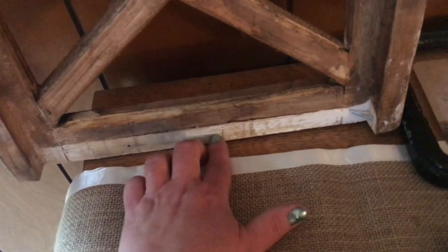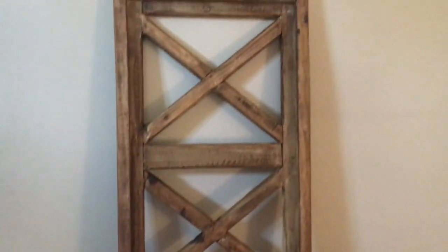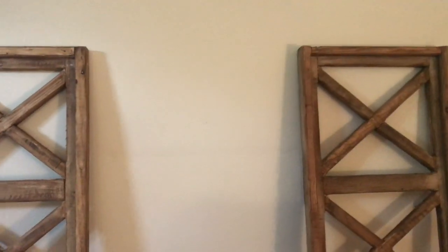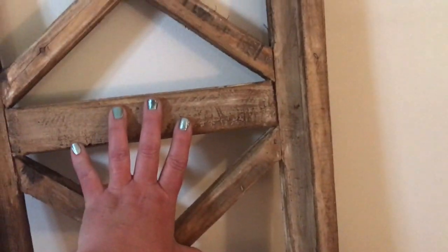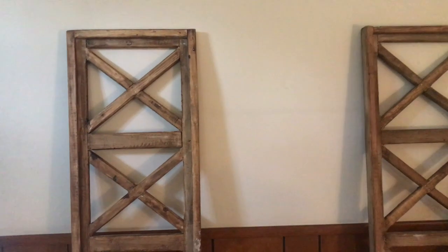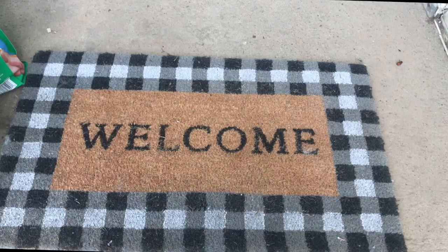This piece down here came off during shipping, but it's not a big deal. I have the piece and my husband can, or I can get it back on there. But these are beautiful. Absolutely gorgeous. You can do so much with these, like put a wreath here. You can put like a little pocket with flowers on them. So I'm gonna use these. When I get them hung, I'll show them to you guys.